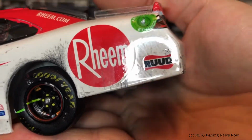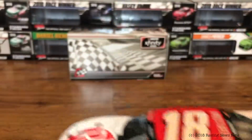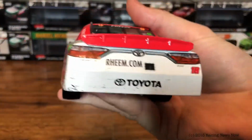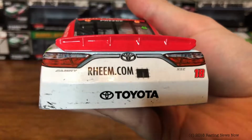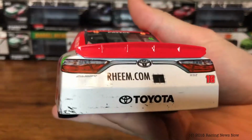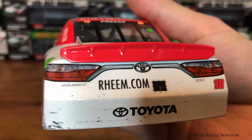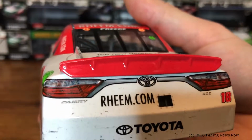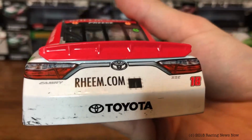A little bit of fuel spillage back here around the corner of the car. And lots of bumps and marks here along the back bumper of the car. Of course, it is Bristol, so you kind of expect that. Toyota, Rheem.com, and number 18, as well as XSE here on the back bumper.